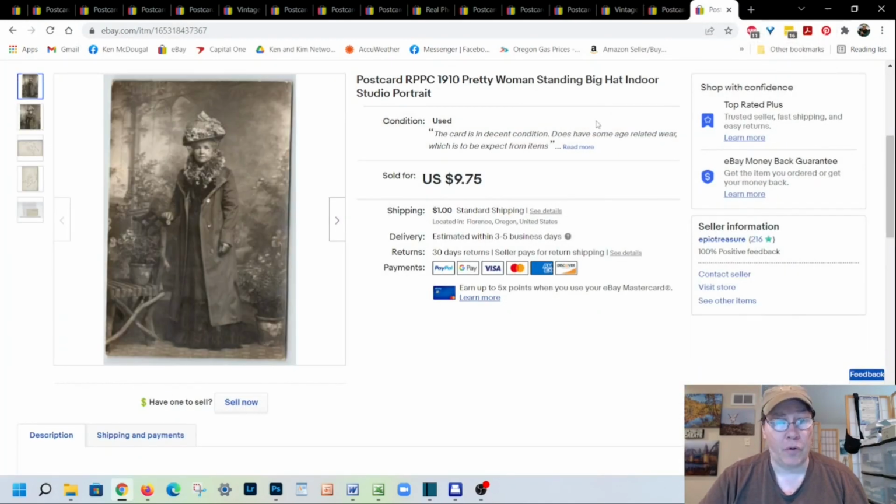Oh yeah, this is an old one. This is a 1900, 1910. This is a real photo postcard. And as you can tell, these are really interesting to me because this was actually photographed in a studio in 1910. And you can see how the studios looked in those time periods. This one sold for $9.75 plus $1 shipping.